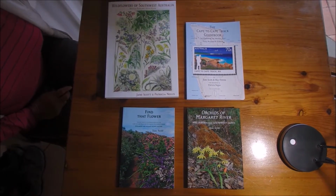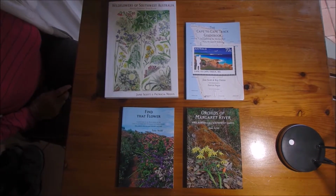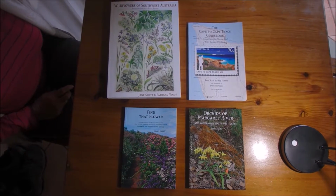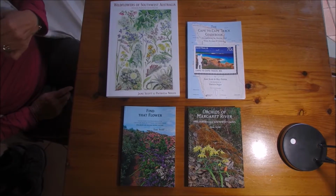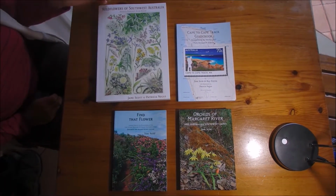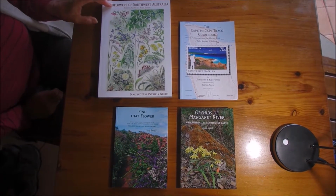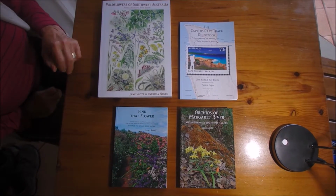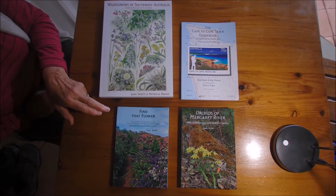I'm very involved with the Cape to Cape track, so this is the guidebook for the track, which we've done and keep updated regularly. And then my other passion is wildflowers in the Capes area, and with Patricia Negus we did a big book on the wildflowers of just part of the Margaret River Shire, and then especially connected with the Cape to Cape track.